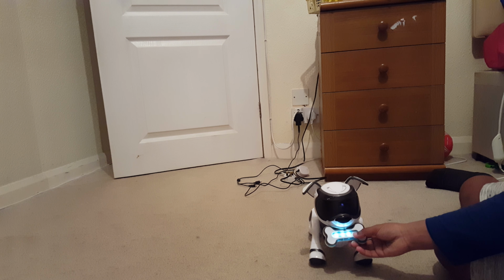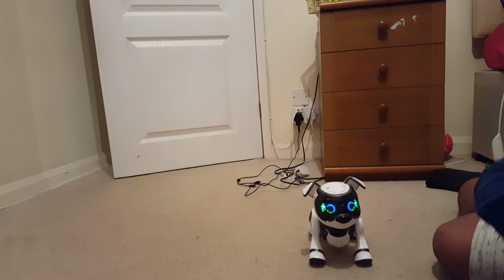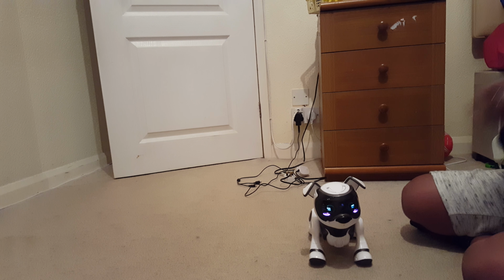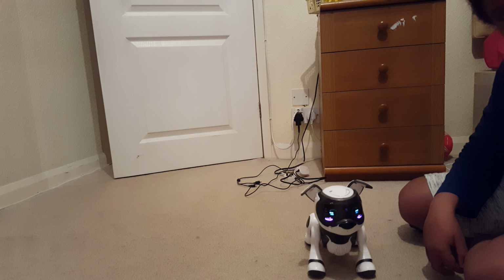If you see this, I'm charging him up. When he does this, when he does that, he wants me to take it out. So basically, Teksta is a robotic dog made by Techcom. And watch this. It's gonna move.